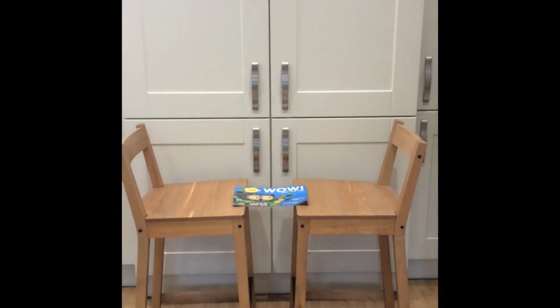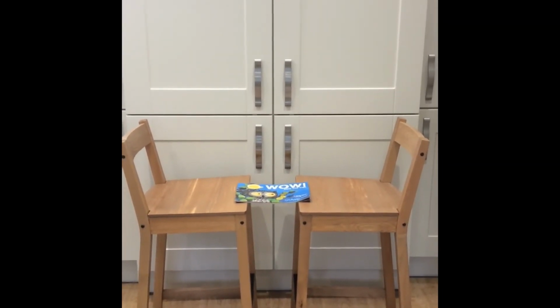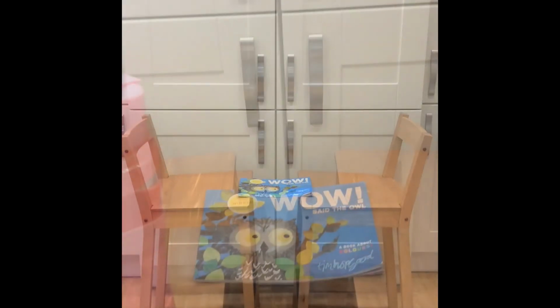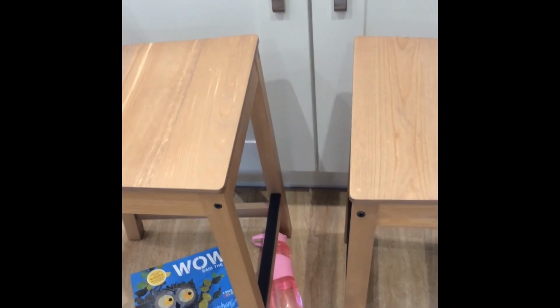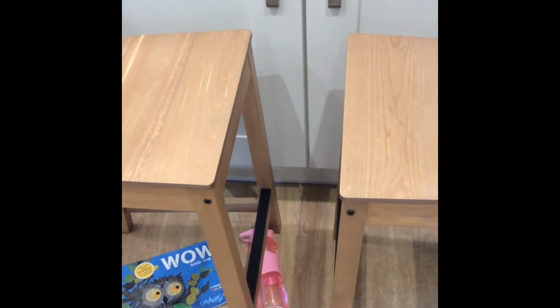Next, I'm going to test paper. Do you predict the paper is going to be strong or weak? Tell your adult and then press play to see what happens. I'm going to put the heavy water bottle on top. Uh-oh! The paper wasn't able to hold the weight of the heavy water bottle. I think that means that paper is weak.